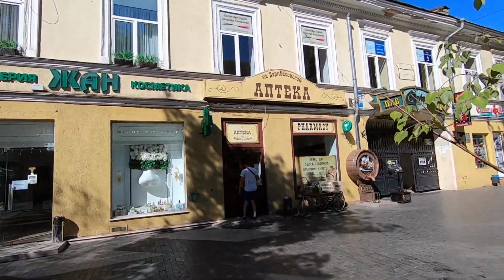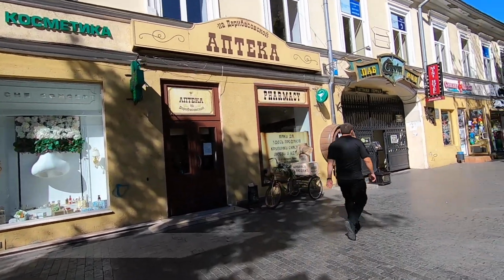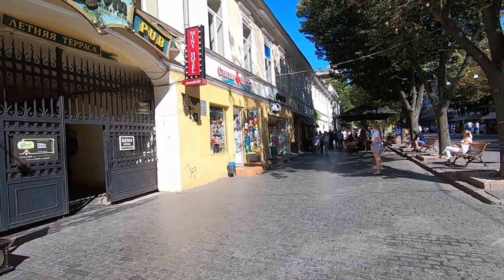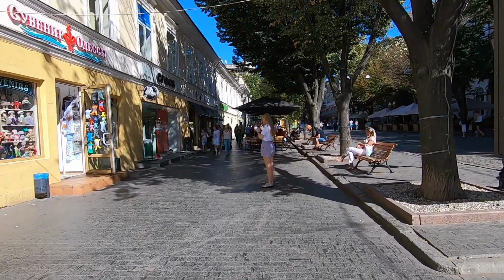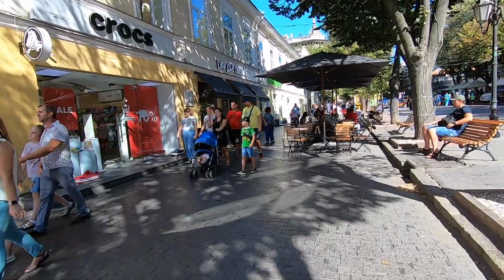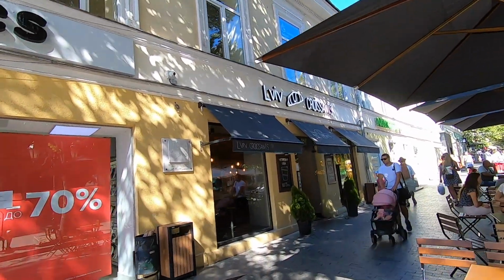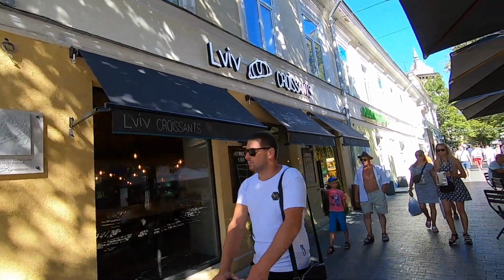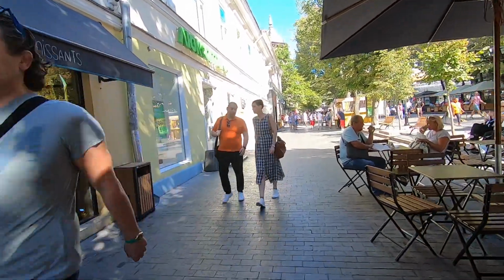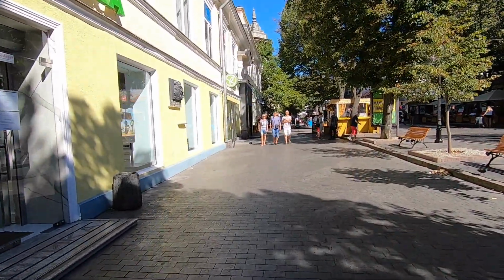Here's one of them. Their spelling is Apteka and our spelling is Pharmacy. Like I said earlier in the vlog, you see those stores everywhere here. Everywhere. I'm gonna check one of these out for breakfast here sometime while I'm here. They're everywhere, the Viva croissants. So if they're that popular, there's got to be a reason. But they have plenty of places around here that replace Starbucks.